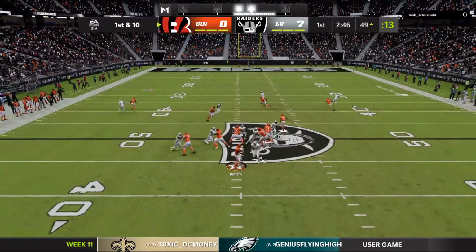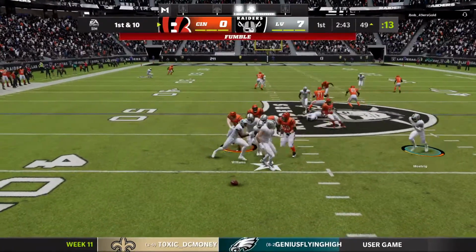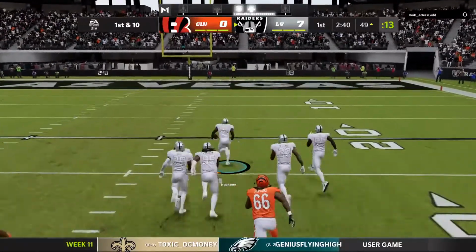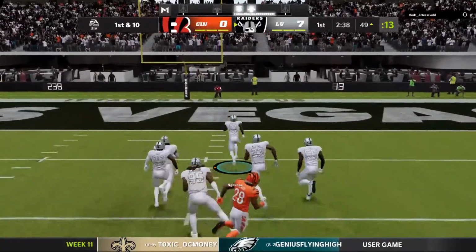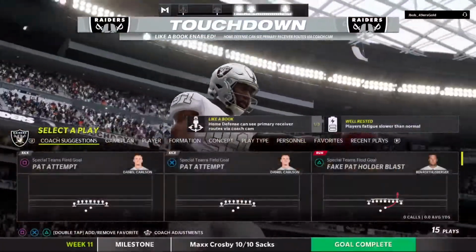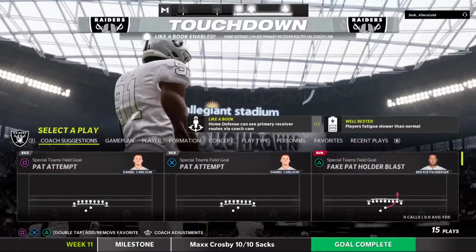Throwing now, Burrow on first down. Now Burrow loses the football, and the Raiders pick it up. Taking it right down Broadway. And he's into the end zone. It's a fumble return for 6 and a Raider touchdown.